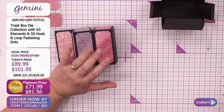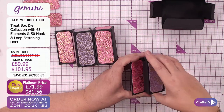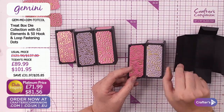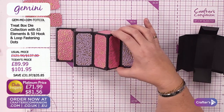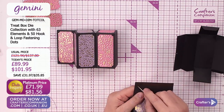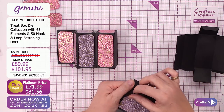So the next one's going to be the lilac one, okay? And I've got my opening just here. And then the piece that's left at the back, so the one that we've just made, that would be this piece, is going to stick to the side of that box previous, okay? So again, I've just popped some tape on there, just for speed. You can use a wet glue if you wish.